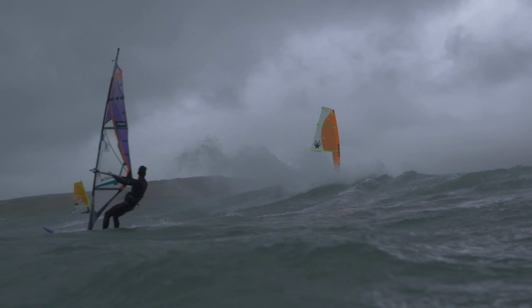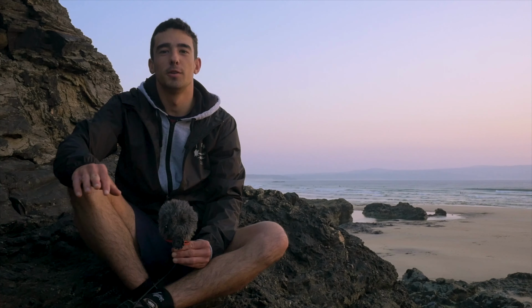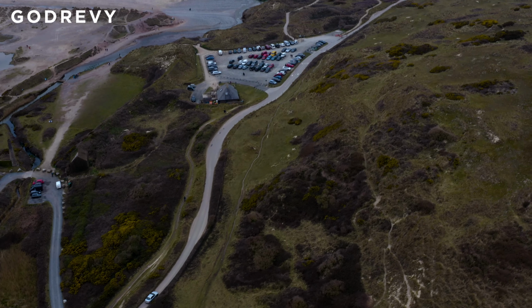And there's always a really great vibe down here on the good days. Okay, so I'm just going to give you guys a very quick overview of the different spots we have here. So we're going to start off with Godrevy. So the parking situation, big National Trust car park, no worries there.